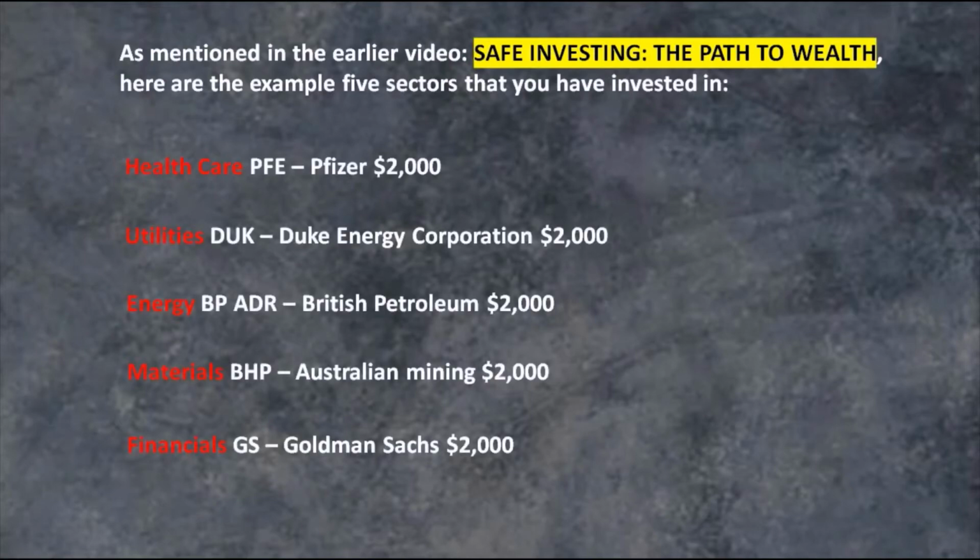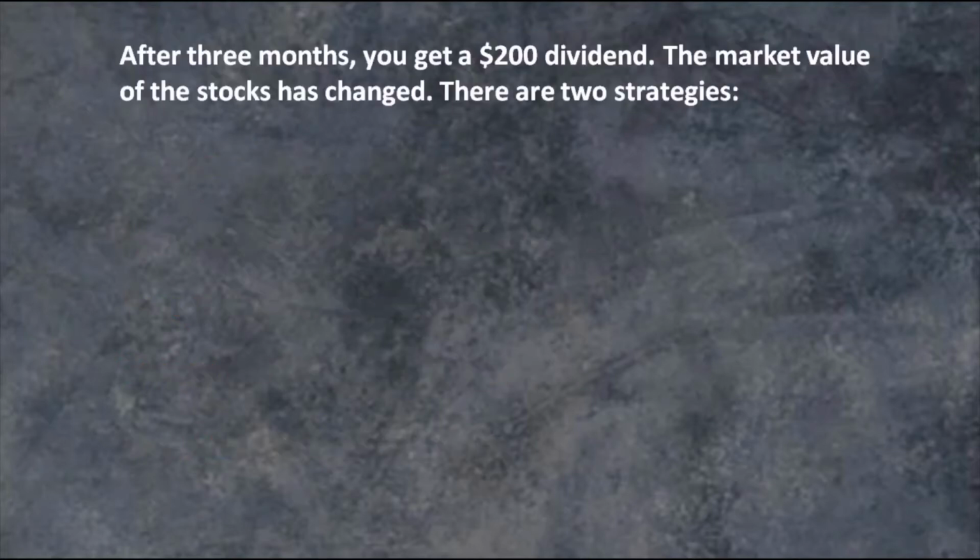As mentioned in the earlier video, Safe Investing: The Path to Wealth, here are the example 5 sectors that you have invested in: healthcare, utilities, energy, materials, financials. After 3 months, you get a $200 dividend. The market value of the stocks has changed.